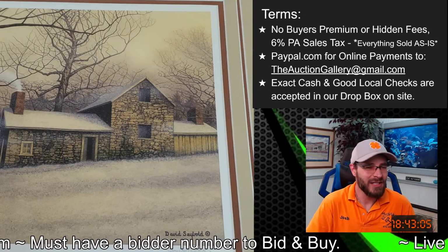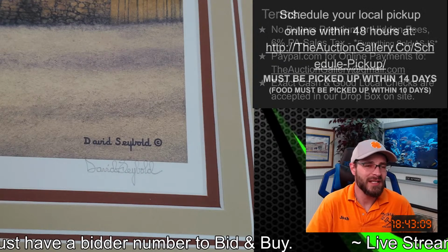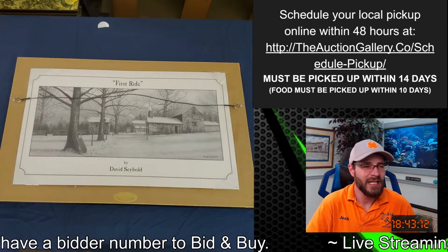I've got 80 from Ronette, looking for 90 on the Seybold. 80's on, looking for 90, with the sleeve on the back and everything. 80 now, $90.